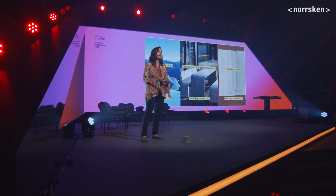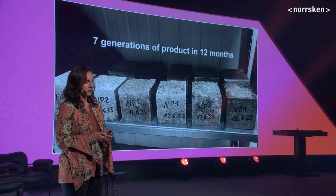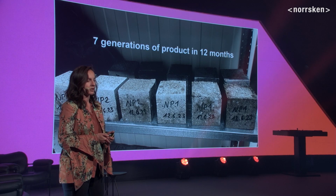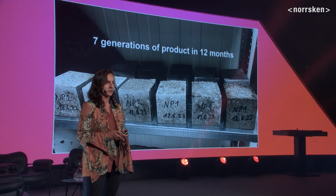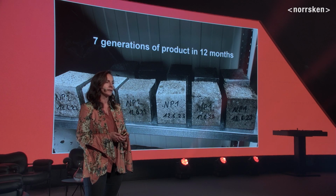My team has been hard at work at generating applications that are both short and long-lived stores of sinks of carbon. We're going to focus on long-lived carbon stores. And in 12 months, using artificial intelligence and working with subject matter experts, we've generated 7 generations of concrete material, with each generation decreasing the CO2 footprint significantly. And in one case, we've even generated a carbon-negative concrete block.